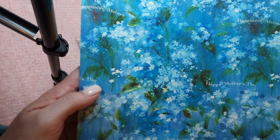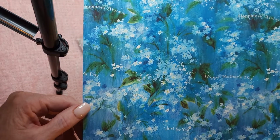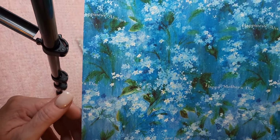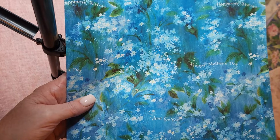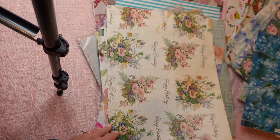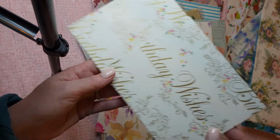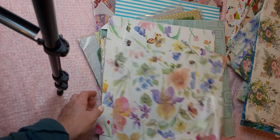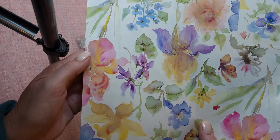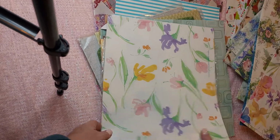I love the colors of this tealy blue and green. This also says Happy Mother's Day, just for you, happiness always. And it says Hallmark down here. It also has that old paper feel to it. Some older birthday wishes paper. This is fun. Look at the flowers and the bees, the butterflies. That's going to be great.